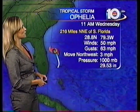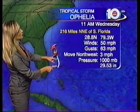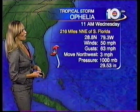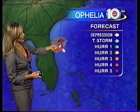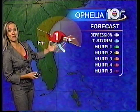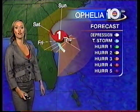It's already strengthening. Winds are now up to a sustained 50 miles an hour, gusting to 63. The movement is very, very slowly off to the north and west at 3 miles per hour. The pressure is just at about 1,000 millibars. Now, the forecast track has Ophelia as a tropical storm for about another day, maybe two, then turns it into a Category 1 hurricane.